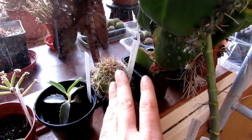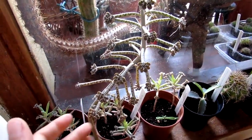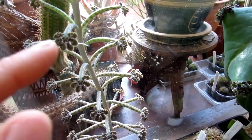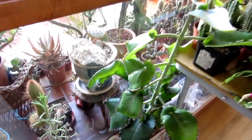This was also a gift from Keith. So thank you, Keith. It's doing really well. And my other Mother of Thousands, the Kalanchoe tubiflora. This is a different one with the leaves. They're more thinner. And the little babies all around the edges at the very ends rather than at the edges. Isn't that beautiful, guys? So that's the update in here.